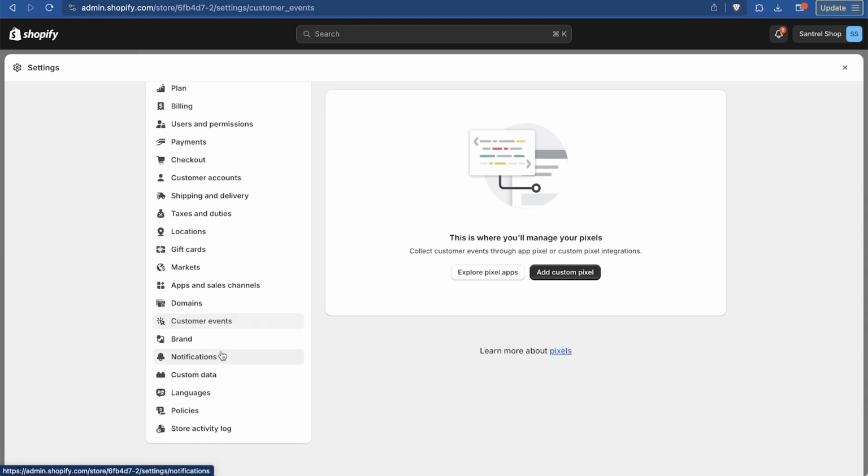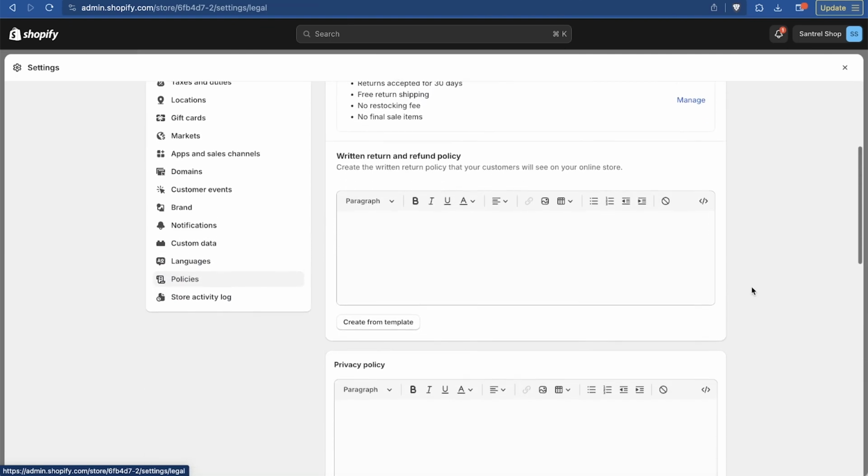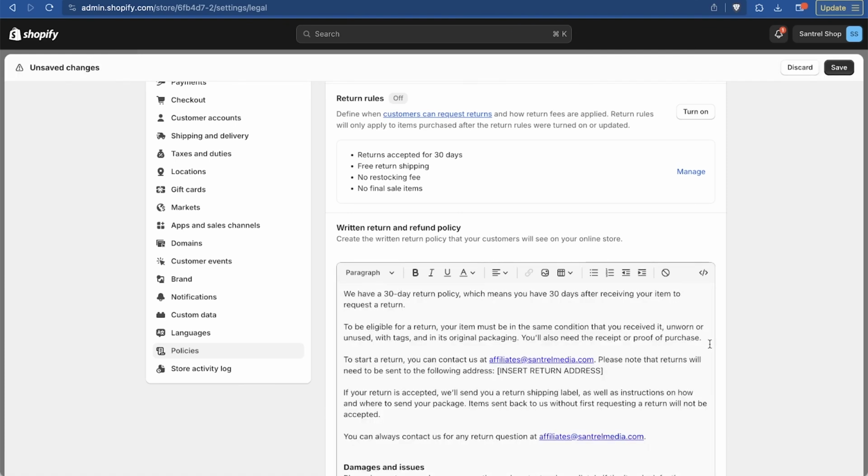Anything else on here I think looks fine except for policies. Shopify has this really cool thing where they can actually draft policies for you from a template. Alternatively, you could use ChatGPT or something like that, but always make sure you are reading the policy. Too many people just click create from template, as you can see right there, and they move on. But this is your policy. So you want to make sure that you know what your own policy is.